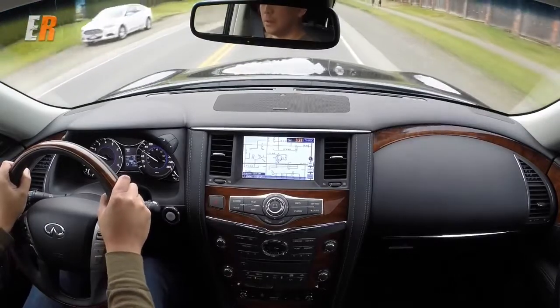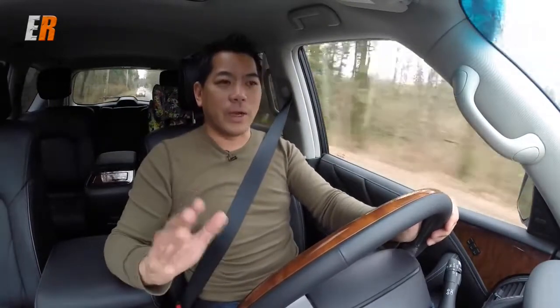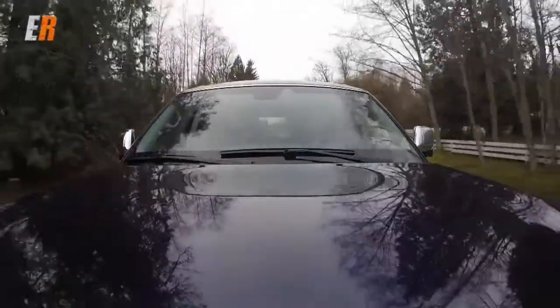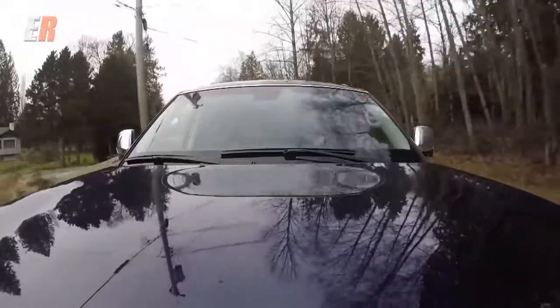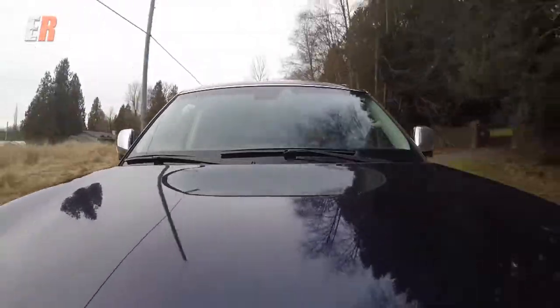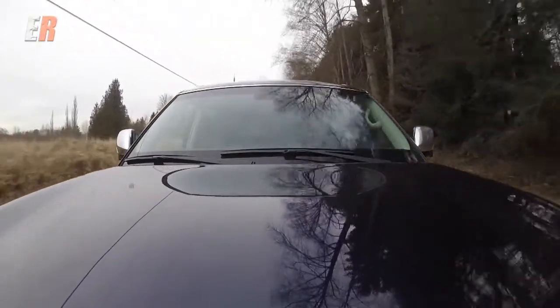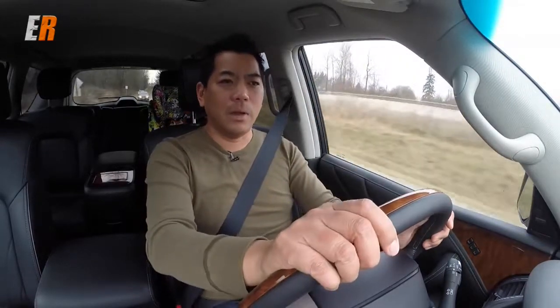My general driving impression of the QX80, for what this is, a 3-passenger, huge SUV with a lot of towing capacity, I think it drives great. The steering is very light, which some people will not like. It doesn't have the greatest feedback. The ride is not really sporty, but that's not what you're buying this vehicle for. This is not a sports car or a sports crossover. It is a luxury SUV that's extremely capable.